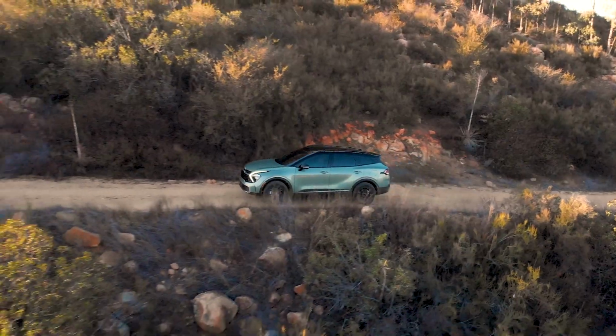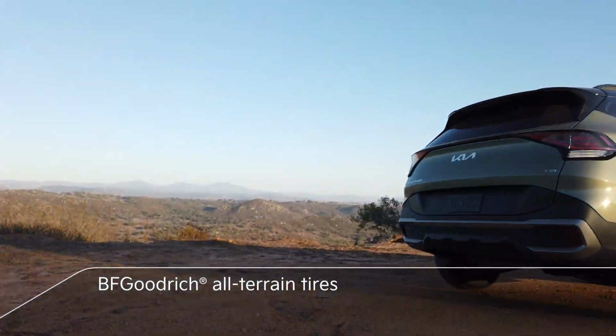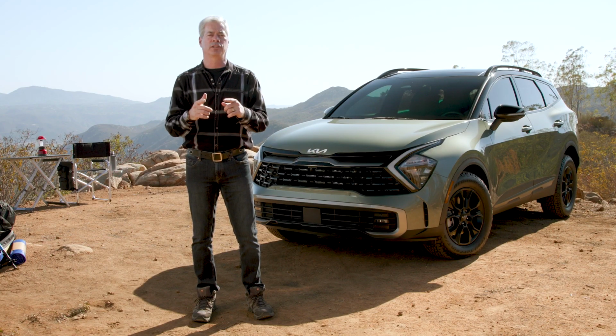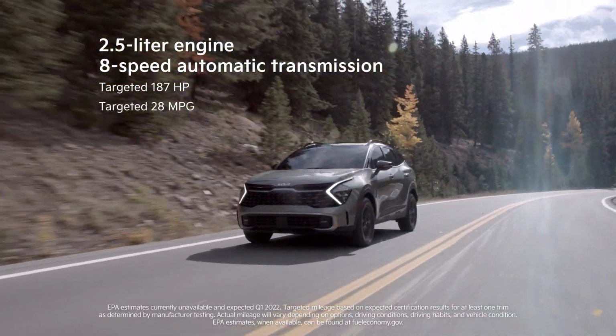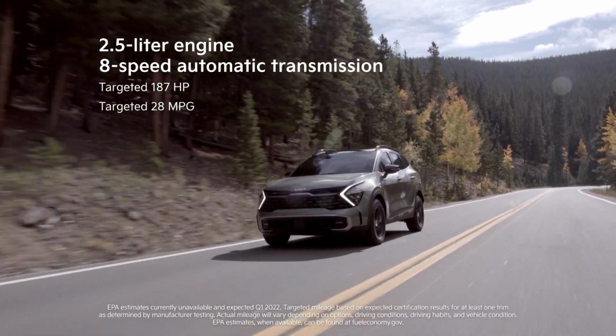including a multi-terrain driving mode and all-new BF Goodrich all-terrain tires. We worked hard to make Sportage the kind of vehicle that can get you and all of your gear out to places like this as fuel efficiently as possible. The 2.5-liter engine is new, with an 8-speed automatic that targets an estimated 28 mpg combined. Down the road, Sportage will offer electrified options, giving you exciting performance with increased efficiency and zero range anxiety.